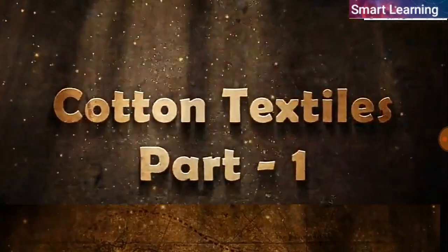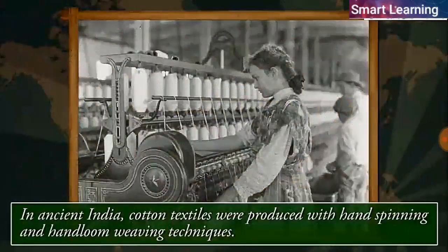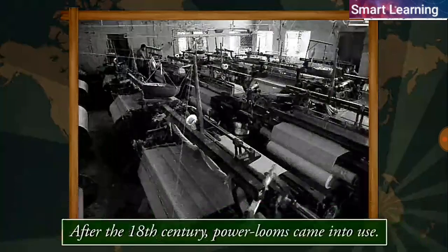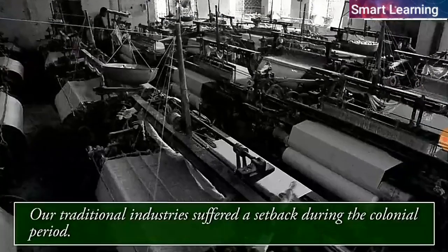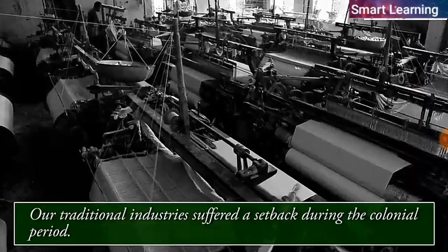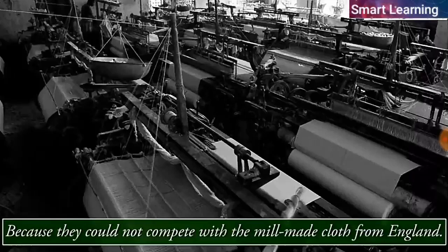Cotton textiles. Part 1. In ancient India, cotton textiles were produced with hand spinning and handloom weaving techniques. After the 18th century, power looms came into use. Our traditional industries suffered a setback during the colonial period because they could not compete with the mill-made cloth from England.